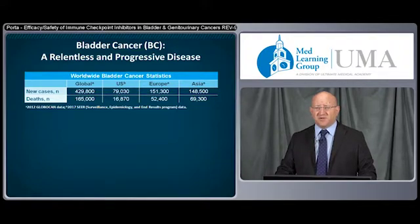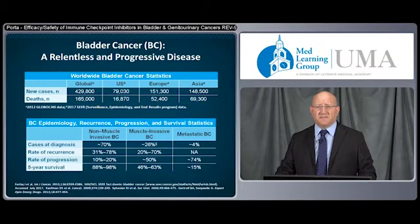Bladder cancer is responsible for a huge amount of suffering at a global level. These are the figures of the new cases suspected worldwide and the number of deaths. What is important to highlight is that the incidence of bladder cancer is particularly high in Europe and Asia as compared, for example, to the United States. Another characteristic of bladder cancer is that it is a relentless disease, relentless and progressive.